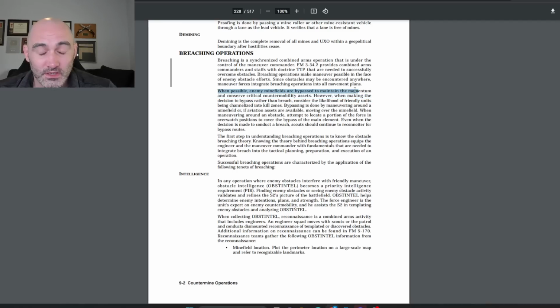What this means is, of course, you don't want to be slowed down by a minefield. NATO doctrine, as we talked about, favors maneuver. It favors power. And so slowing yourself down to work through a minefield is really hard. But you have to be aware that this bypass could give the enemy exactly what they want. You could be turned, you could be disrupted, you could be channelized into an ambush. So bypassing is preferred, or if aviation assets are available, you can just hop right over the minefield. Good luck getting that done on this battlefield.